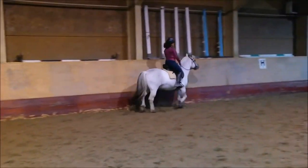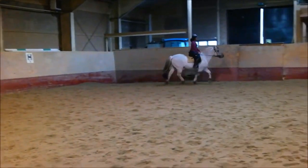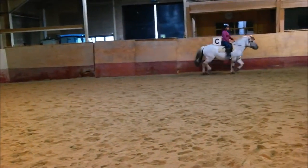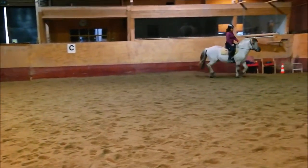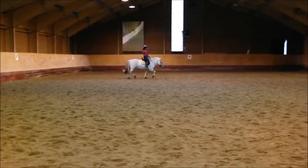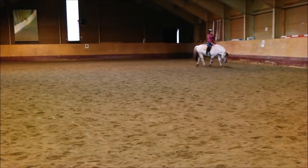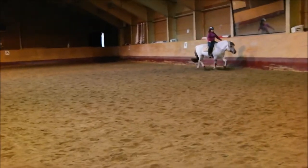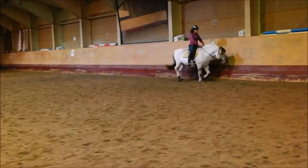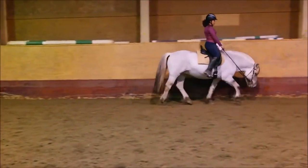So as you can see right here, he is definitely off in his left front. His head is coming up. It usually does when I start him, just like on the lunge line. What I wanted to check out was, is this just something that has to do with the fact that he got new shoes? Is he being sensitive? He had winter shoes, or what is this all about?